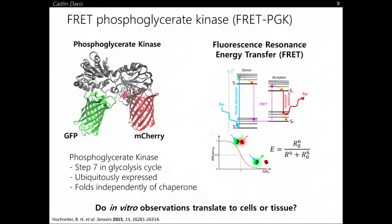And our labeling strategy for this was to label one side with the green label called GFP and the other side with a label called mCherry. And these dyes, when they're close together, if you excite the green one, it's actually able to transfer energy to the red one in a process called FRET, or fluorescence resonance energy transfer. So we use the end-to-end distance to tell us about folding. When the protein is folded and the dyes are close together, we'll see red. And when the protein is unfolded and the dyes are far apart, it will look green. And I will show you a video of that in a couple slides.